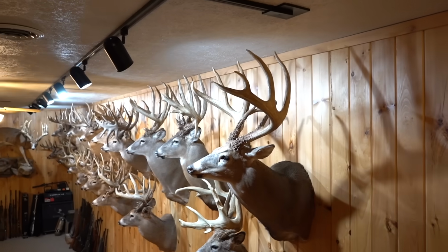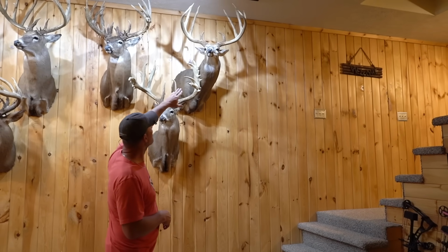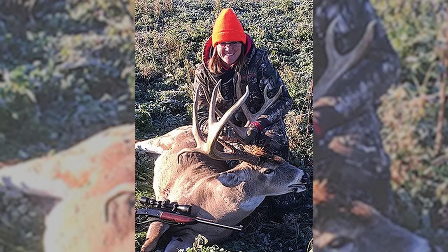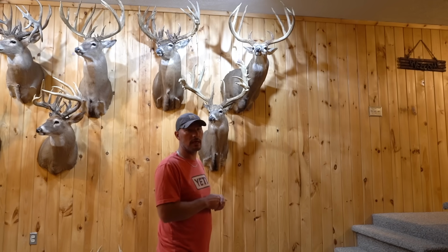a 220-inch 10-pointer. But as this, he's only an 8-point and got a big flyer off the back and still is 188. So, tremendous deer, goes over 200 as a 9-point. 24 inches inside, 16-inch 2s, 14-inch 3s, 30-inch main beams, and 6-inch mass.